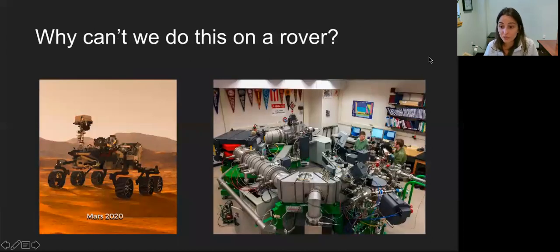Well, here's a very simple comparison that will highlight this, okay? On the left is our Mars 2020 rover. This is the most recent rover, and it's up there caching samples right now. This rover weighs about a ton, 1.2 tons.